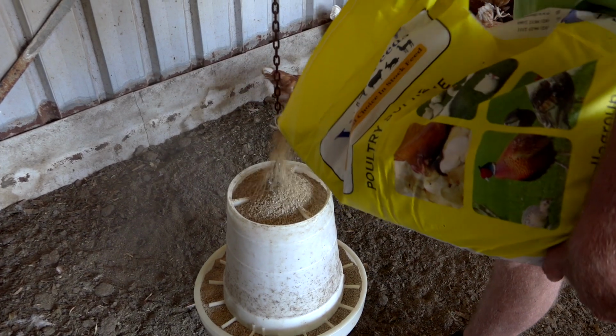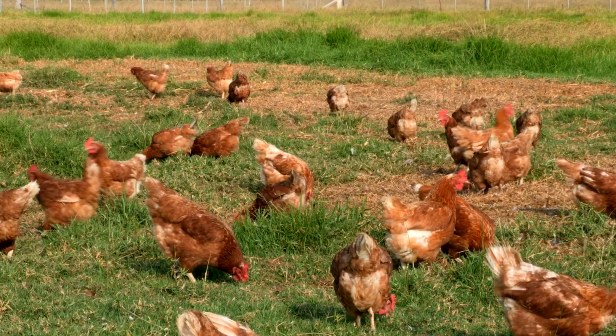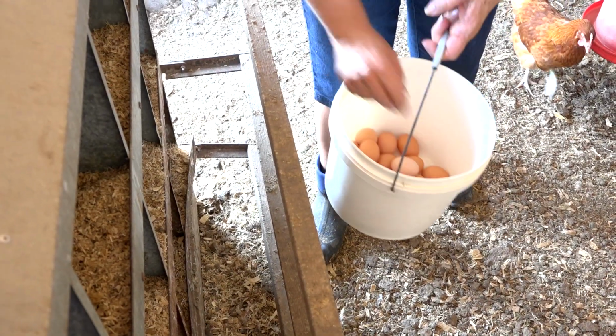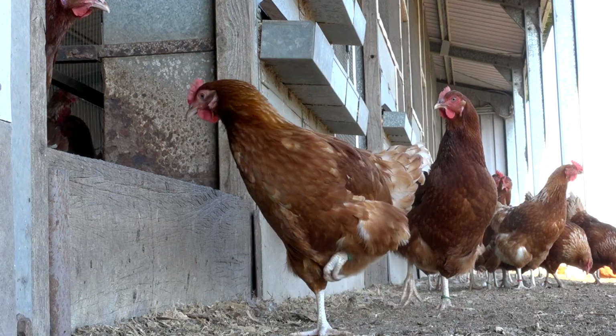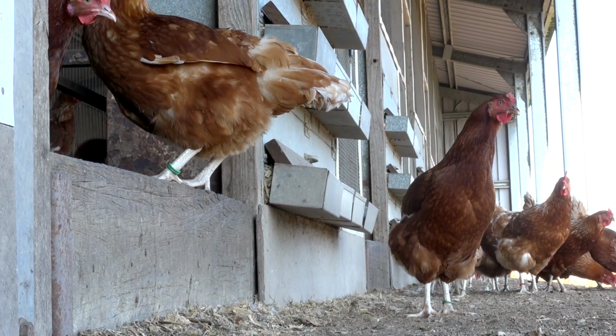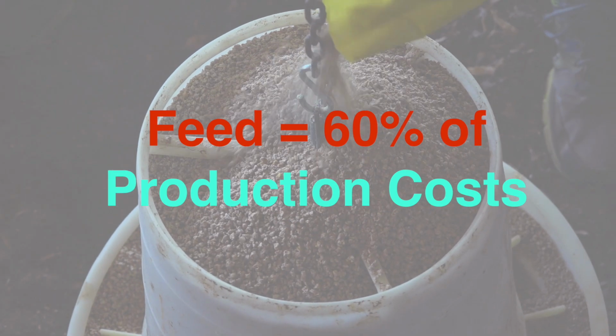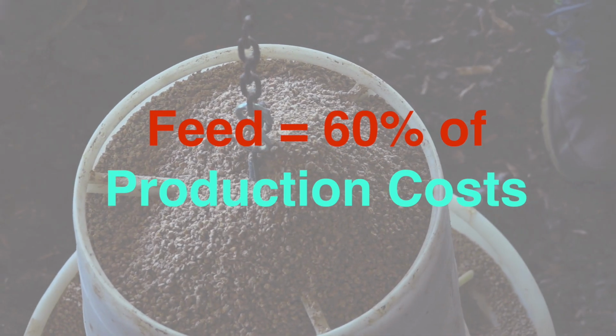Good nutrition and feeding practices are key to successful free-range egg farming. It is important for egg production, egg quality, and bird health and welfare. Feed is your most expensive input, about 60% of production cost. Getting your feeding right is critical.